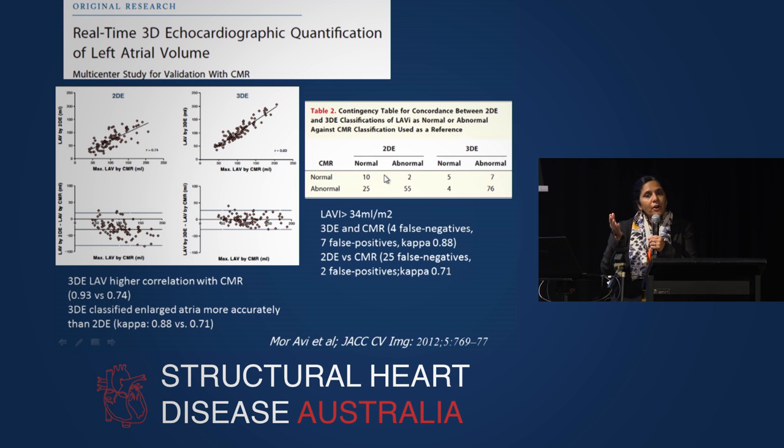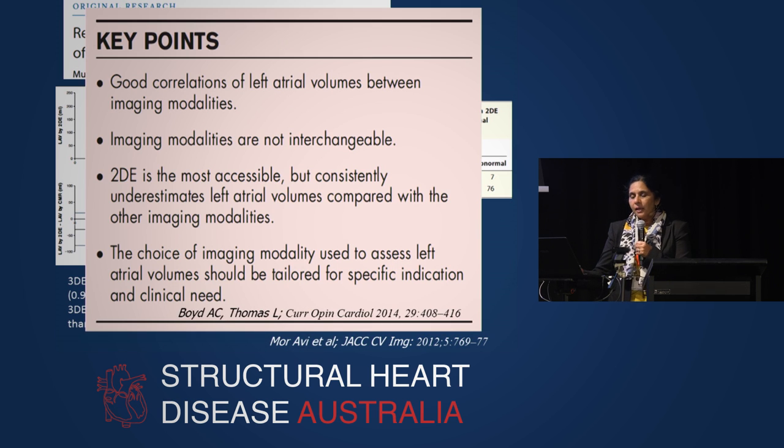And if you look at characterization of normal versus abnormal, 2D failed 25% of the time, whereas 3D failed only 4% of the time. So the key points about evaluating left atrial volume: there's really a good correlation, whether it's 2D, 3D, MR, or CT. Echo tends to systematically underestimate left atrial volume.